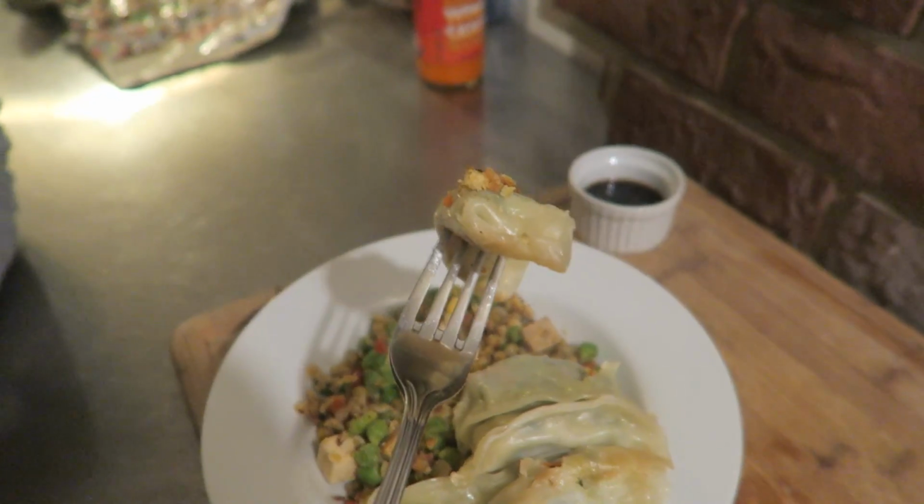Good. Okay. Are there potatoes in this? I don't know, I don't think so. They're just potatoes. It's good. I think it's the chickpeas. And then this is the dumpling. Soy saucing it up.